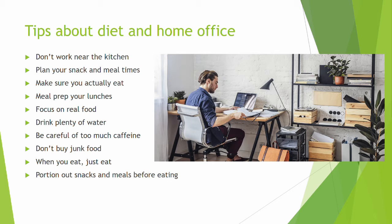Don't buy junk food. Don't stock your fridge or pantry like a vending machine. This can lead to eating just because you can. Try your best to keep junk food out of your house, especially foods you know can trigger a binge for you. Out of sight, out of mind.